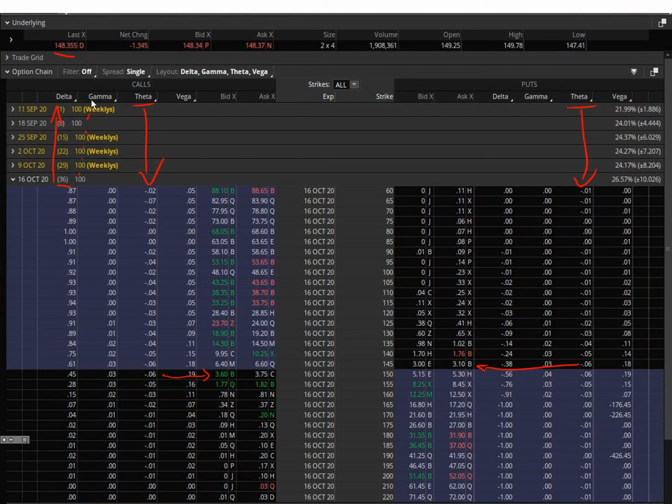So start getting those levers and pulleys going. If you want to buy an option, where do you want to buy that option? Really close to expiration or really far away from expiration, just based on theta?